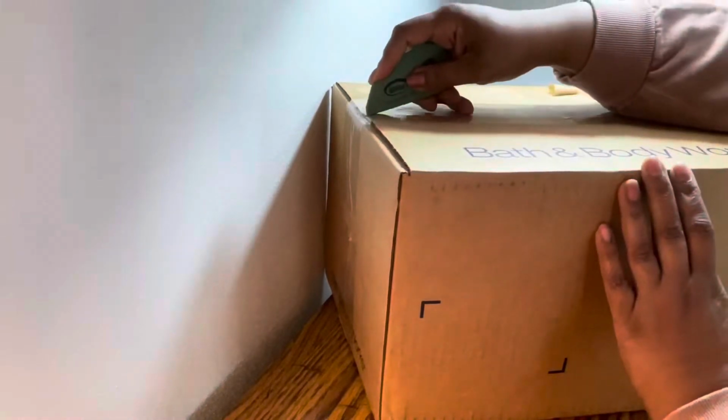And I wanted to show you guys my Bath and Body Works haul. So let's get right into it.